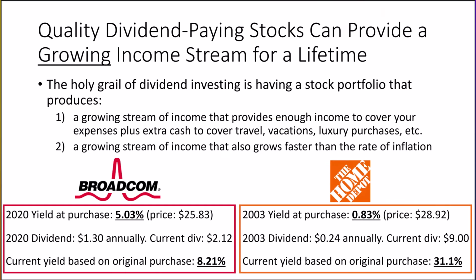My second example of a high-quality company with a history of raising its dividends is good old Home Depot. In 2003, when I was attending college, I had started a dividend stock portfolio for the investment newsletter that I had started at the time. Home Depot was recommended for that portfolio and is still in the portfolio today. At the time, its yield was a low 0.83%, meaning for every $100 I had invested in the stock, I would receive only 83 cents a year. Seemingly not much to get excited about. But over the years, Home Depot has grown the dividend to the point where the yield based on the original investment is now 31.1%. And, like Broadcom, while there are no guarantees, I fully expect Home Depot to continue to grow its dividend well into the future. Of course, investors buying the stock now are not going to get that high of a yield because the stock's price has risen. Again, this is why it's important to buy early and be patient.